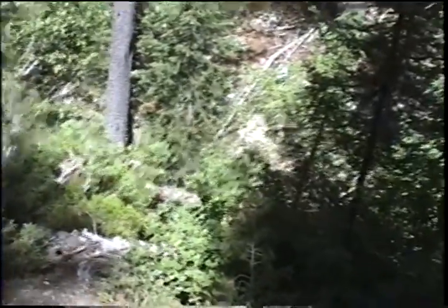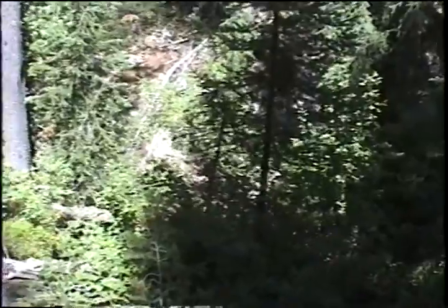This is July 26, 2000. I'm at GR0049, the Hiyu mine. This is along Hiyu Creek, which is a tributary to Black Sand Creek.